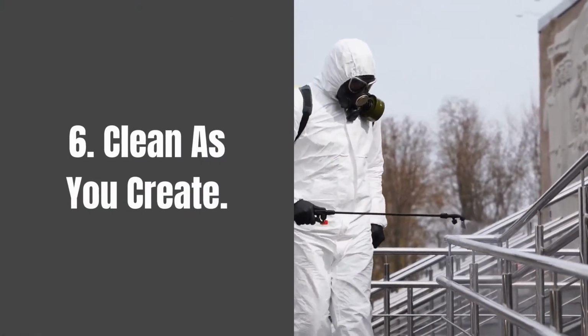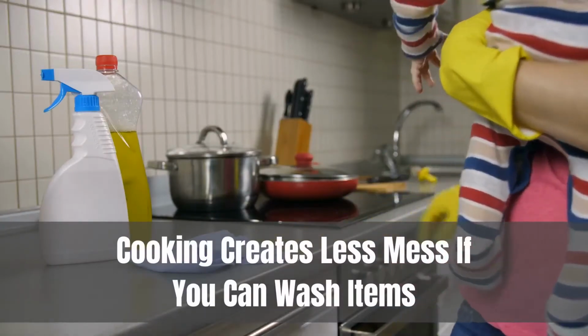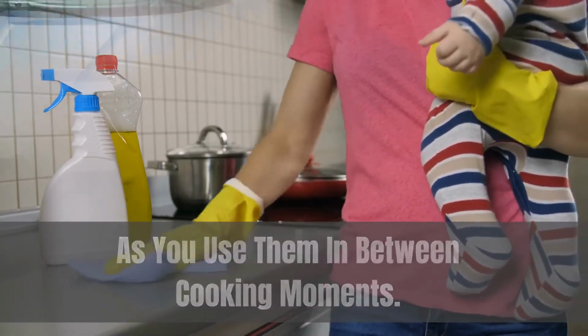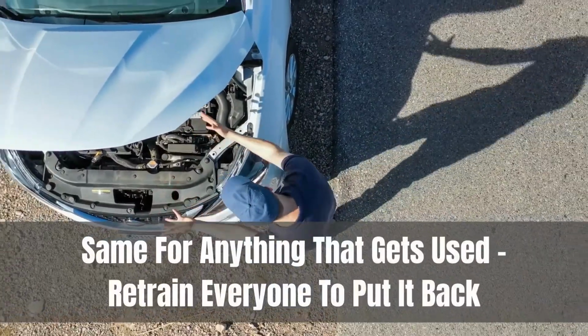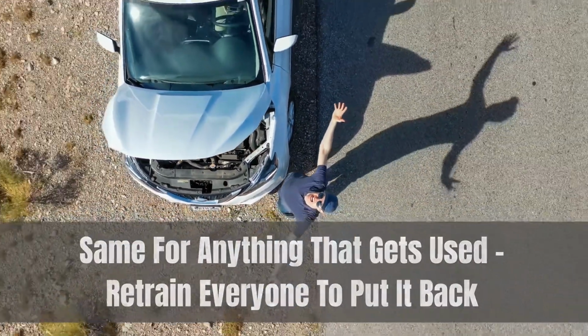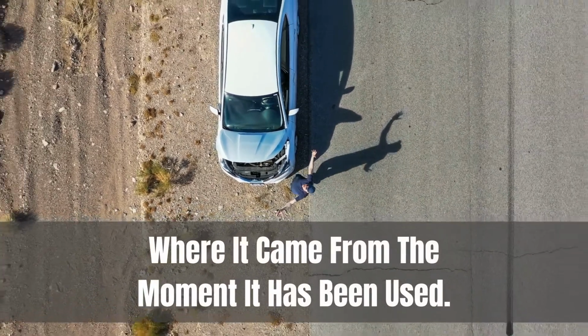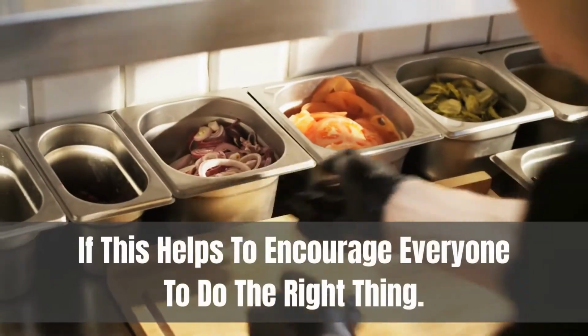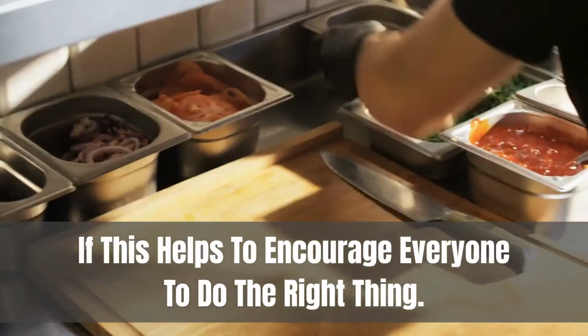6. Clean as you create. Cooking creates less mess if you can wash items as you use them in between cooking moments. Same for anything that gets used. Retrain everyone to put it back where it came from the moment it has been used. Buy storage bins or baskets with labels if this helps to encourage everyone to do the right thing.